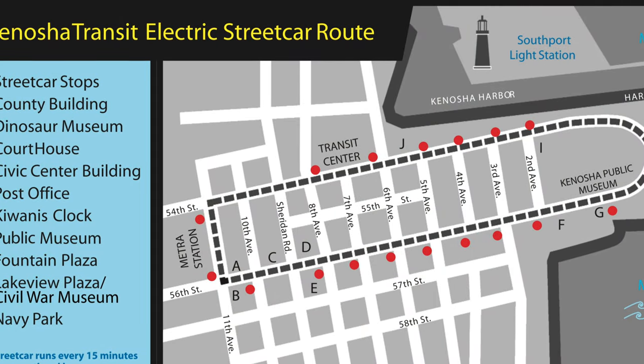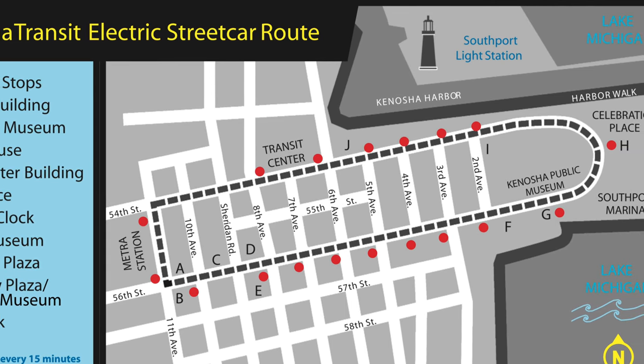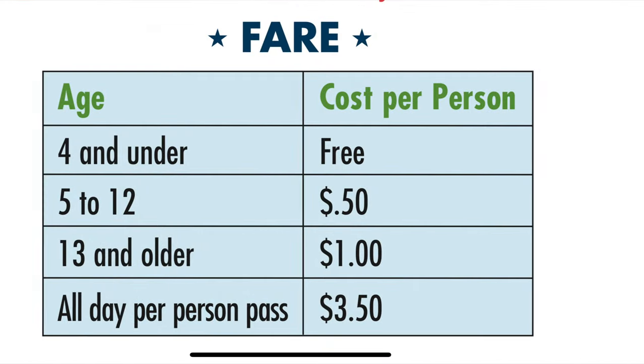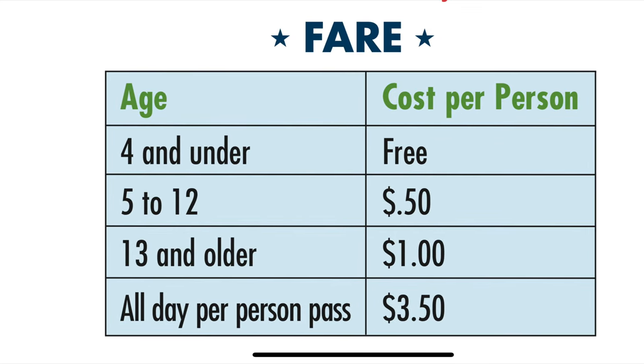Now, the electric streetcar line in downtown Kenosha is actually a 17-stop, 1.7-mile loop that goes from the lakefront to the downtown area and then back again. It can save you a little time if you're on foot, and it only costs about $1 to ride it and $3.50 to get an all-day pass.